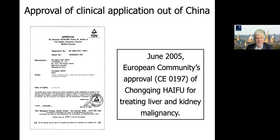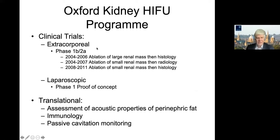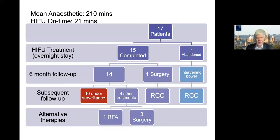And now there are many HIFU centers around Europe. So we've had various clinical trials, extracorporeal, also done a bit of laparoscopic work as well, and some translational work, which I'll talk about. And here are some of our early patients, the ones that we completed, some couple had to be abandoned, but after 6 months, only one progressed to surgery, and a lot were under surveillance. These were the renal cell cancers. One had further RFA, radiofrequency ablation, and 3 had surgery.